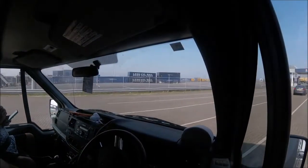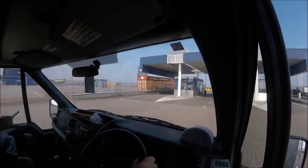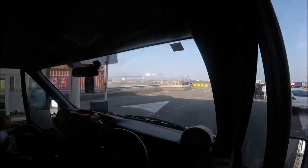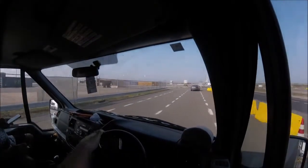Here we are, just coming up to the passport check area, and it's so nice to just sweep past and on into Belgium. I doubt if we'll be doing that next time we come this way, if we come back in 2020, if and when, I should say, we leave the European Union. Maybe we will, maybe we won't, we'll see what happens.